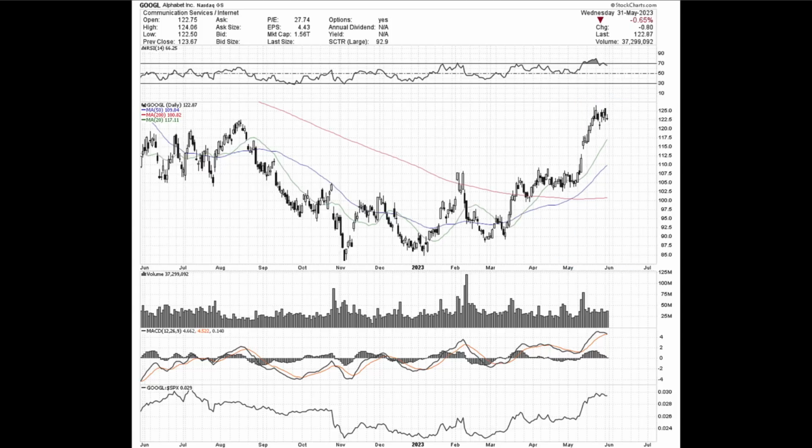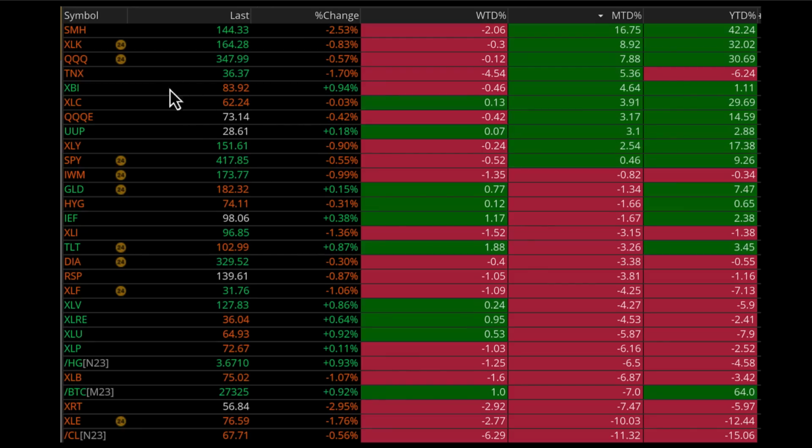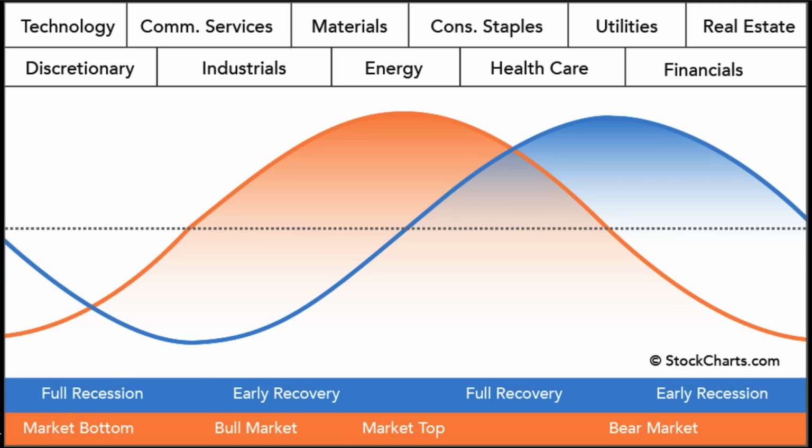Okay, let's move forward. Obviously, we talked about tech being a big leader, but there are some other sectors too. If you really believe that the market is reaching, at least time-wise, near a bottom, we talked about this cycle chart. The orange is the stock market cycle. The blue line is the economic cycle. When we reach a potential bottom in time, you typically see technology do better, discretionary do better, and communication services do better. And that's typically where we're entering into the recession.